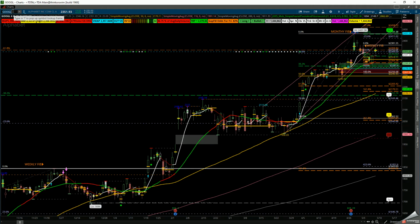And you can see Google has consolidated, did well. It's still in the upper range. It retested the gap. On Friday, it had a gap up. In order to continue, we have to clear 23.85 to run higher.